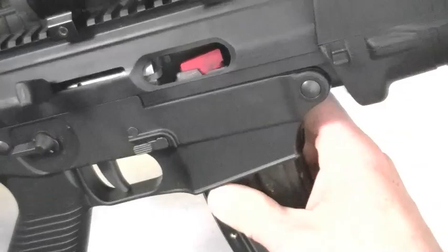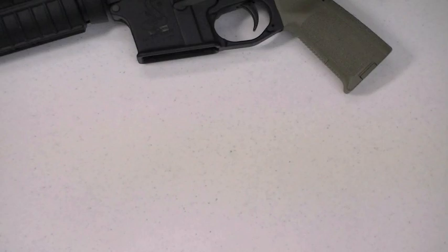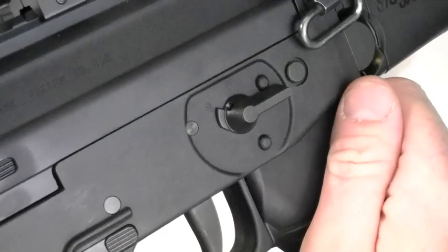Excellent. Okay, and by the way, there's your magazine release here. I got so much stuff in the way, pardon me. Let me take the mag out and I'll show you the controls on the 522. Okay, so this, if you're a lefty, that's another huge selling point for the 522. The safety catch, both sides.